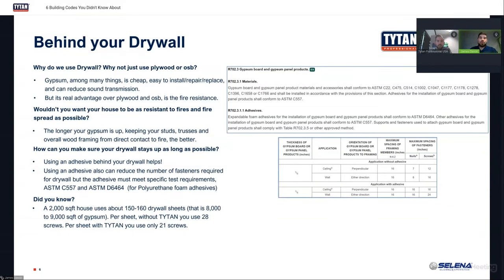Well, if you're using this drywall with fasteners only, the spacing is where the difference is. The spacing between a drywall that has an adhesive behind it versus a drywall that does not have an adhesive behind it is where the screw count will change. Adhesive behind the drywall means you can have further spacing between each screw because you have a bond between that gypsum and the stud of your house.